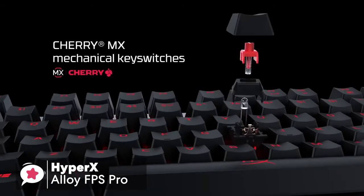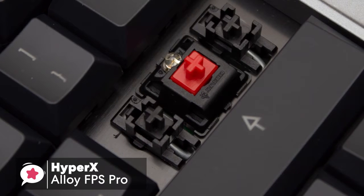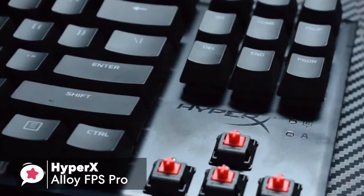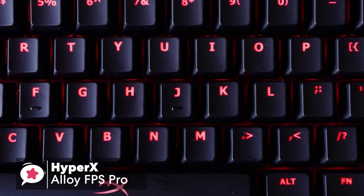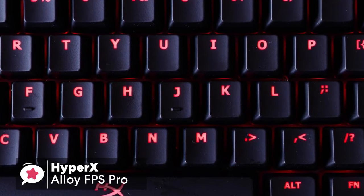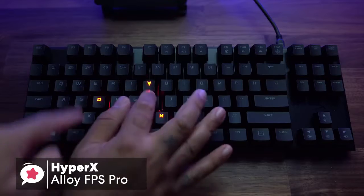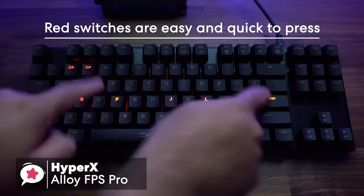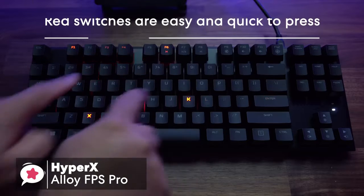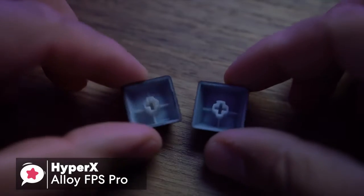In terms of performance, the FPS Pro comes with Cherry MX Red switches. Cherry MX switches are a favorite amongst gamers for their responsiveness, feel, and durability. Red switches are still somewhat clicky but are much quieter than the standard Cherry Blue switches. The Reds give a low actuation force, meaning they're easy and quick to press, which provides excellent response for both gaming and typing. The keycaps are full-sized and shaped well, with a soft scalloped curve on top and a sleek finish.